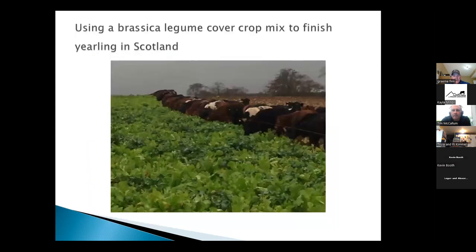This is my friend in Scotland. He grows rape and turnips for his fattening cattle. And that's all he grows. He's not worried about soil health. He's worried about pounds per day. Very intense operations. Both the Scots and the Kiwis really manage their land really hard.